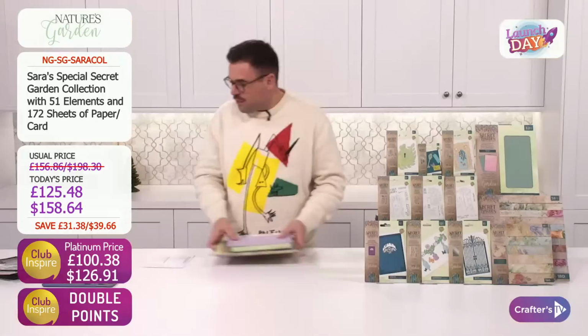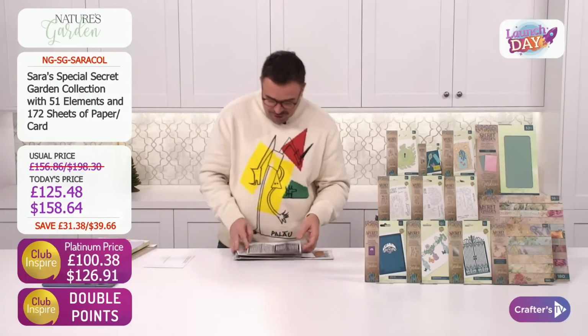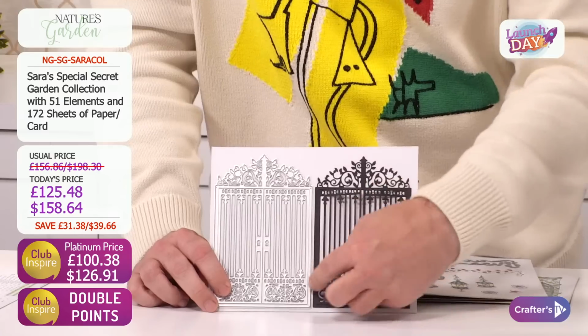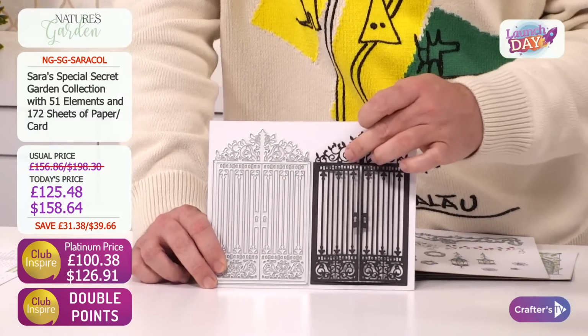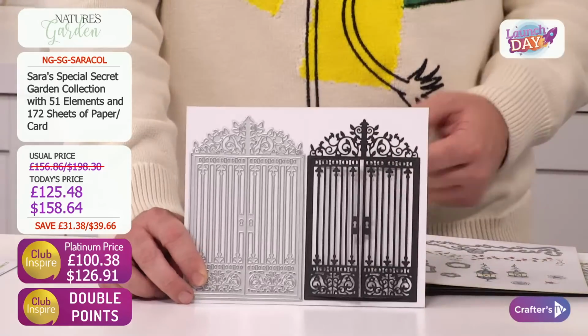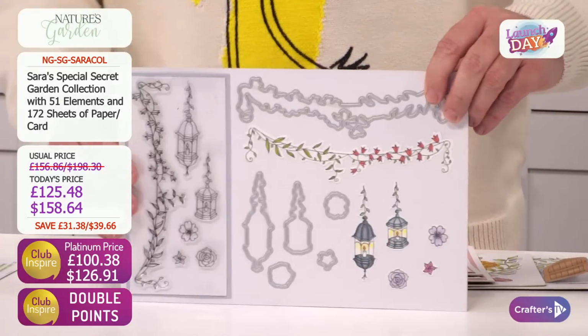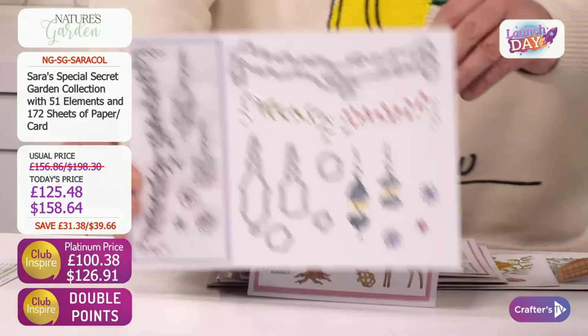So then we move into your hardware, as I call it, the dies and the stamps, the gates. Love these. I love that sample we saw a minute ago as well. Think about cutting the gates out, just using the opening and that gorgeous ornate detailing across the top. You can stick these down, they open up, so it really invites the eye in. These are then those beautiful lanterns that you've just seen Debbie using a moment ago. This is the whimsical lanterns that you can see right here.